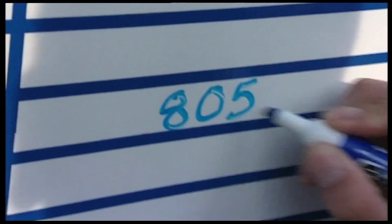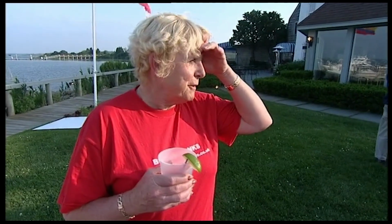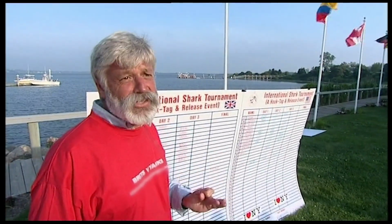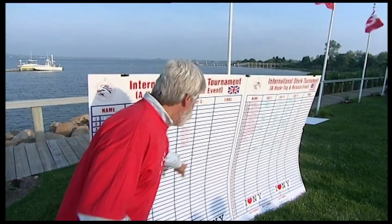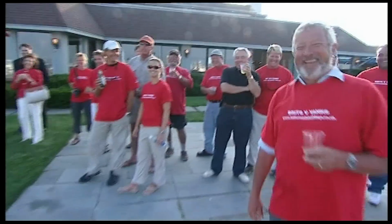And the final score for the American team is 8,050 points. And the final score, unfortunately, for the British team is 9,250 points. So the Brits win. We won again.